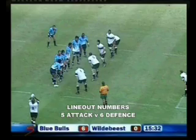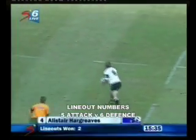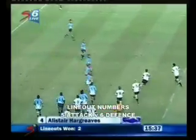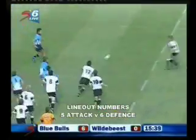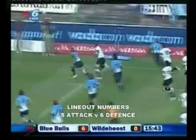The white team, who are throwing in, have 5 in the line-out, with the opposition deciding on 6. McLeod, Max, Swanepoel, Strauss with a skip pass to Cheshire.